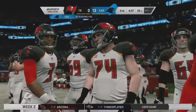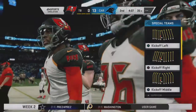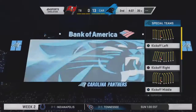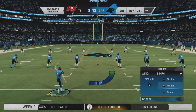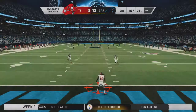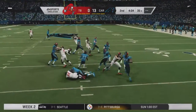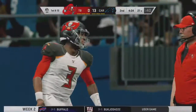Extra point try, good by Gano. And the lead now stands at 13. Gano now following the touchdown here to kick it away. Fielded about a yard deep. And he's able to get it across the 20, but not by much, as he's marked down at the 21-yard line.